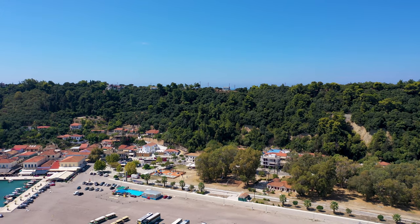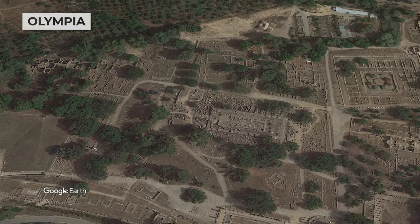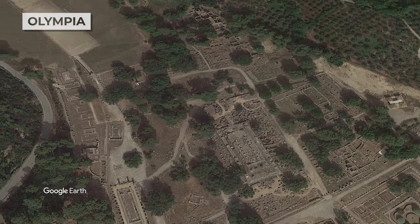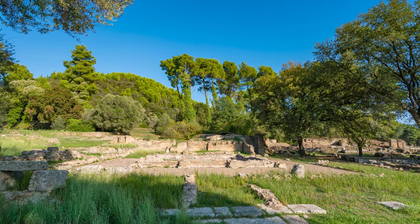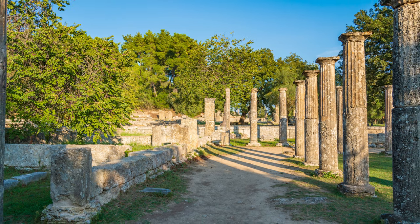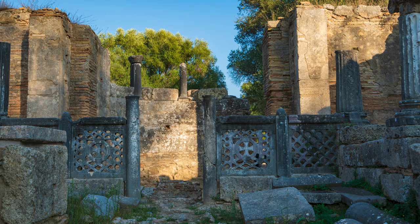Katakolon is a small port and beach town in western Greece, and it's most famous for Olympia, the ancient site where the Olympic Games were born in the 8th century BC. Basically, the reason why cruise ships stop here at all. Being not so into ruins, and also since it'll be a 2-hour journey to Olympia, we skipped it and walked around the city on our own.